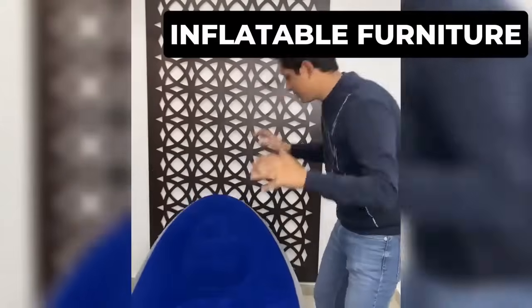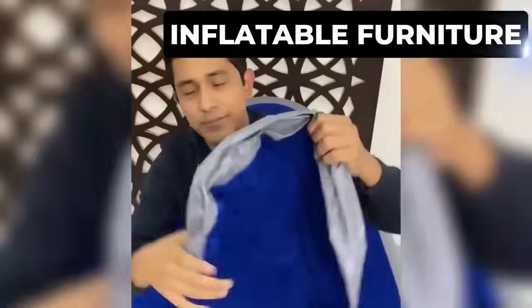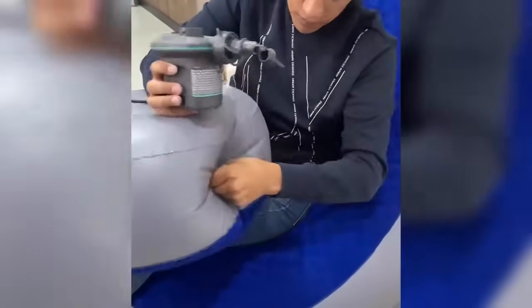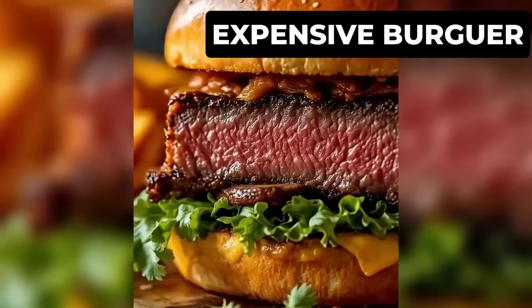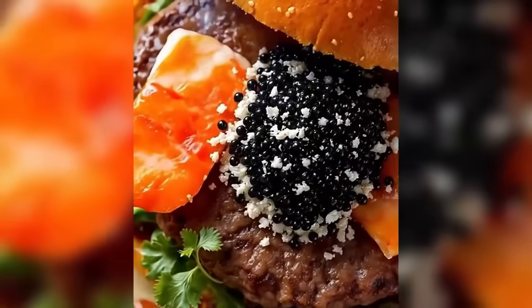Aerogogo inflatable furniture inflates quickly at the touch of a button and can support up to 661 pounds. With a rechargeable battery, they are ideal for small spaces or events. Practical and modern solutions. The $5,400 burger features luxury ingredients such as caviar, white truffle, and edible gold-plated bread.